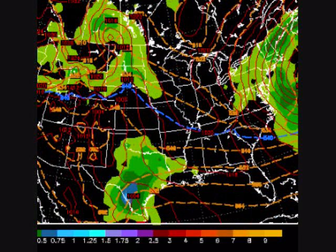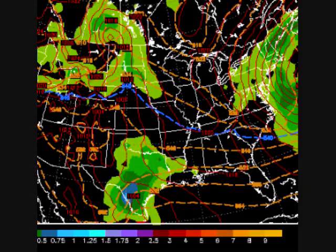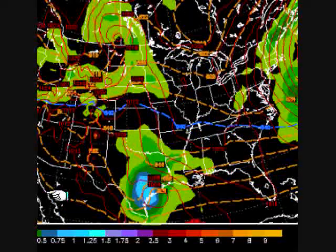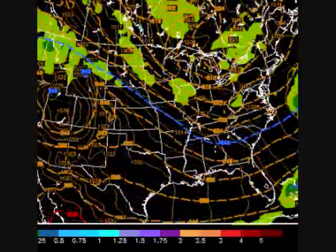And it's funny because, based on the Euro for the East Coast, you'd see Blizzard 2011 less than 2 weeks after Blizzard 2010. So I don't know, we'll have to see, but I don't think the 0Z is right, guys. I think the 12Z GFS might be right, but the 0Z, yeah, I don't think so.